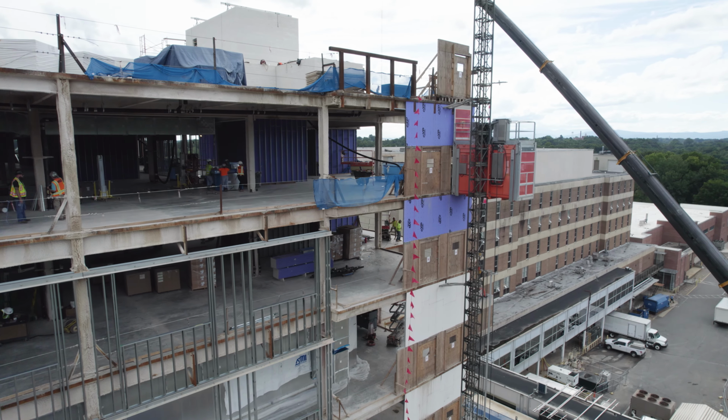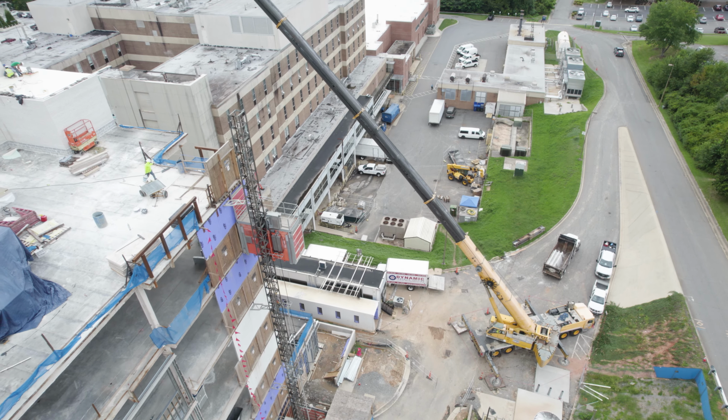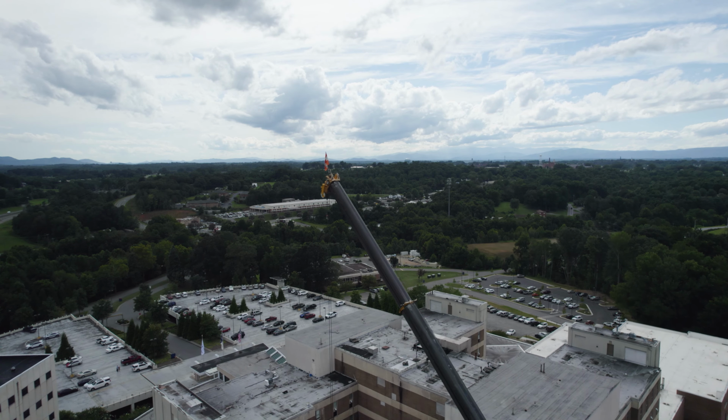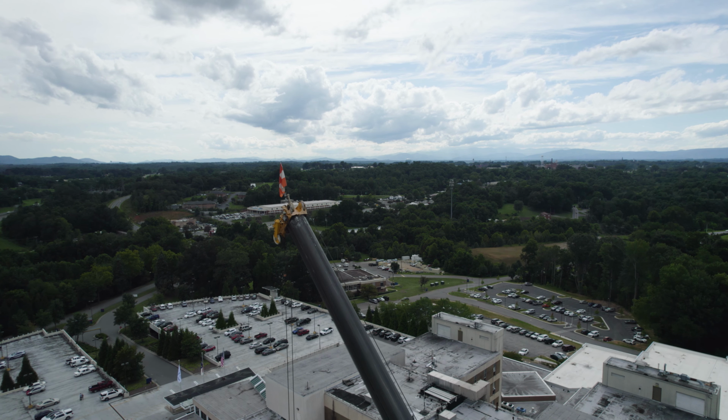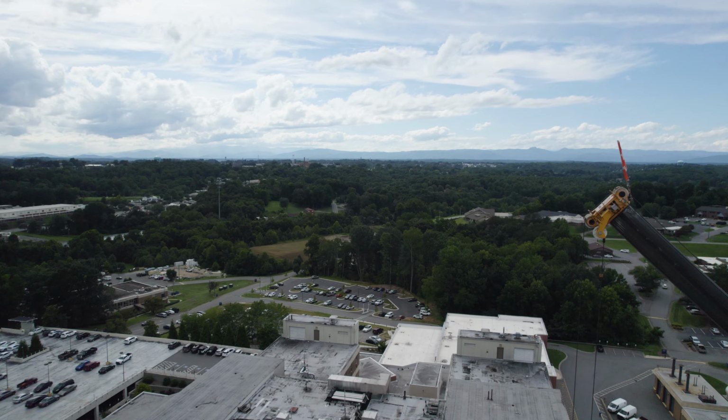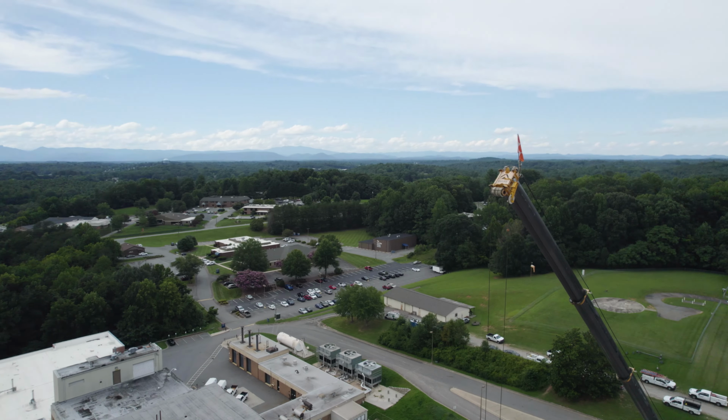So I'm not sure how much more of this video I've got here. Looks like maybe about another minute. I got up here and flew around the flag. I just wanted to see what it was. On the other cranes they had a big American flag up there, but not this one. A little better view of the skyline this time.